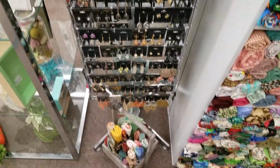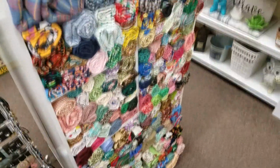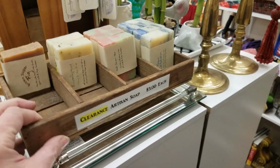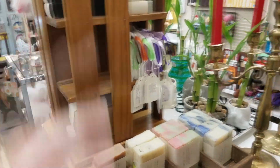Down here I got some smaller fabric pieces, and then of course all my fabric, my soap. I clear out different fragrances, so I have these marked down just to clear them off. I am going to be repainting this soon.